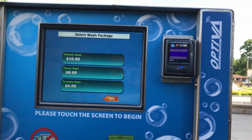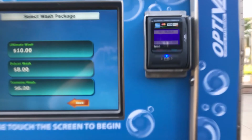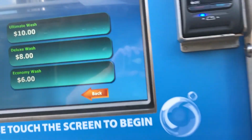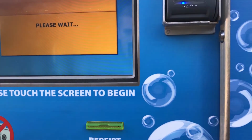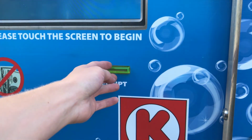Well, that took too long. I always choose the top wash for my car. It keeps my car looking cleaner longer, and it's a great... Would you like a receipt? I've learned to always get a receipt.